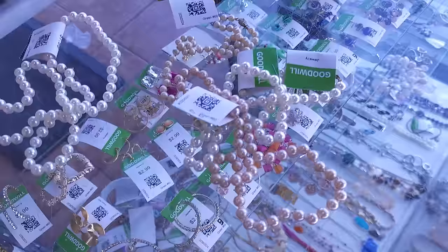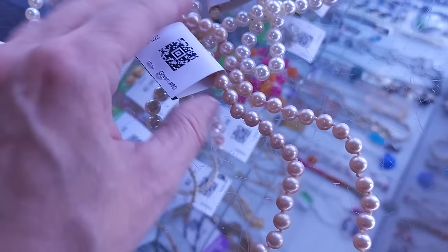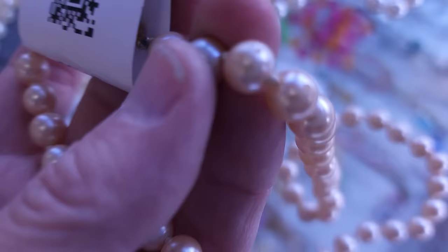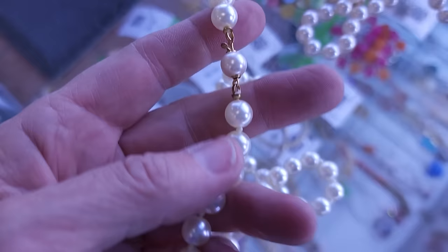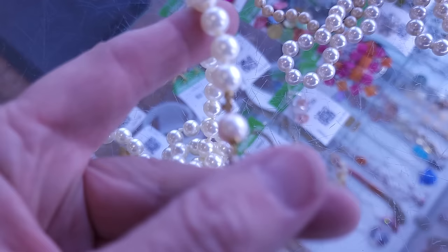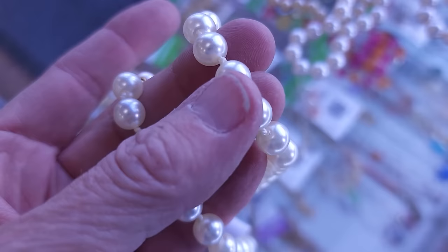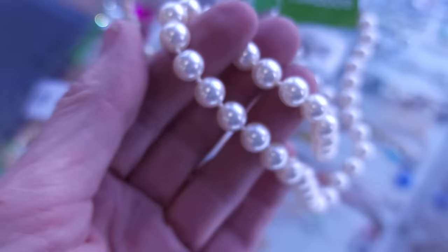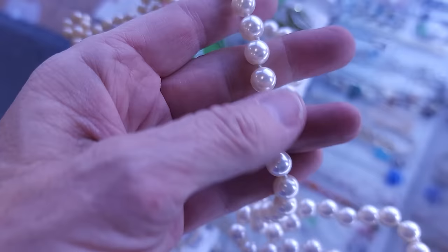Okay, on to the pearls. Okay, there is a closure on this one. It's a little barrel clasp. I think these are fake. You can kind of see they're peeling. So we're not gonna get those. That looks like it's missing the original clasp on those. Yeah. I'm gonna check those just a little closer. I don't think they're real. I just saw a seam on one of these. It does have an older clasp, but I don't think it's that great.